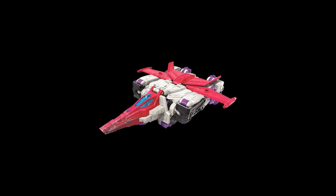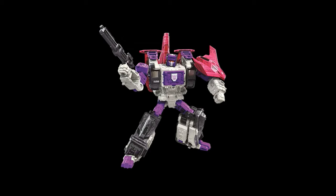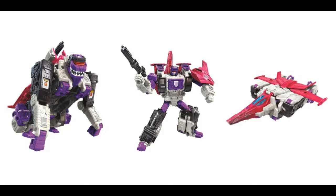And here we got Ape-Face in his robot mode. I really like it. I love those faces for the Decepticons, you know. That really cool face guard that they have. It looks cool. I like it a lot. Looks really nice. And here's an image of all three modes together. Looks pretty good. Moving on!